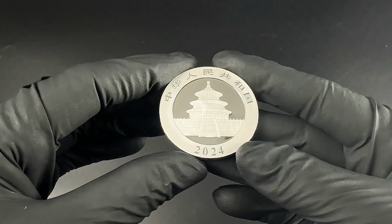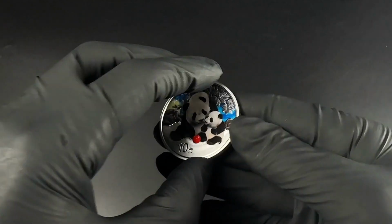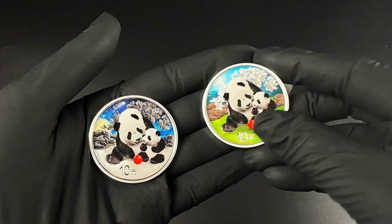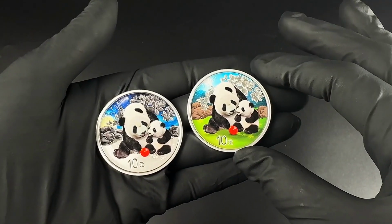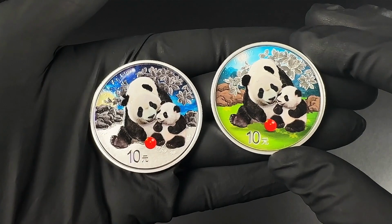The colouring on these coins has been really well done. Excellent. People's Republic of China, of course. Let's sit them here side by side and just have a look. So bright, the colours, really is great, standing out there.